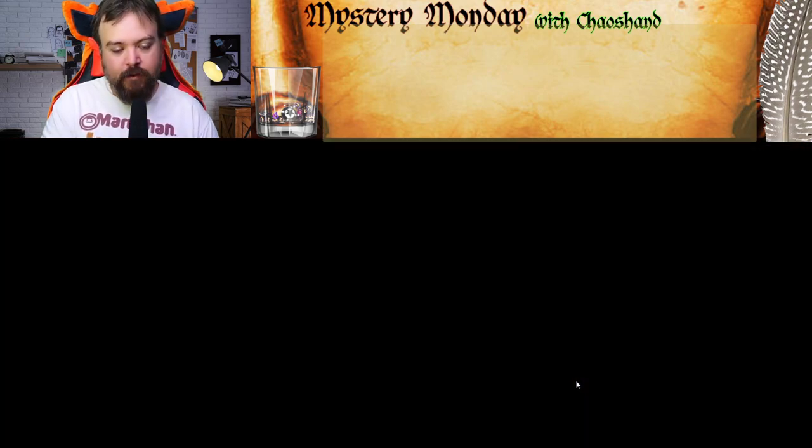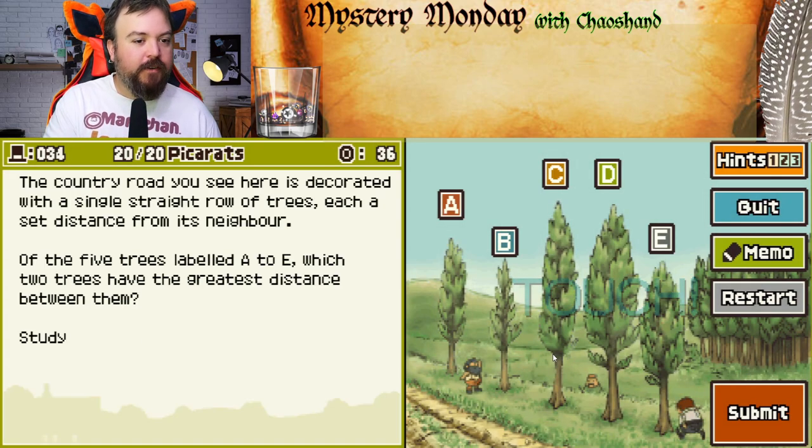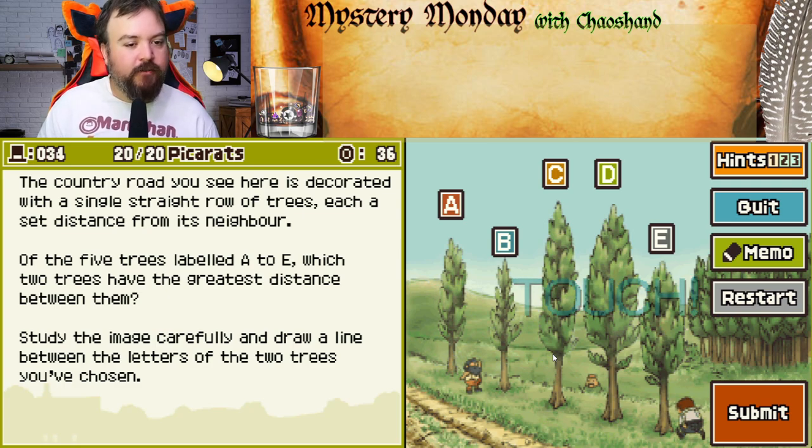Trees on an old road. The country road you see here is decorated with a single straight row of trees, each a set distance from its neighbor. Of the five trees labeled A to E, which two trees have the greatest distance between them? Study the image carefully and draw a line between the letters of the two trees you've chosen.